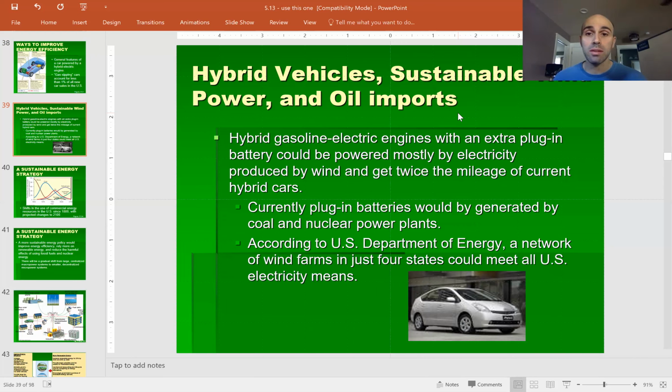Okay. According to the US Department of Energy, a network of wind farms in just 4 states could meet all of the US electricity needs. So I want you to think about that. Wind farms in just 4 out of the 50 states can meet all of our energy demands. Why aren't we doing this? Who knows? All right. Think about it.